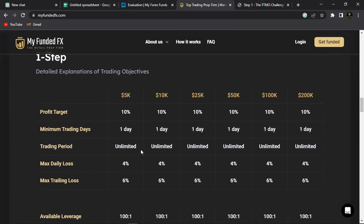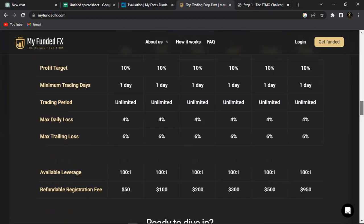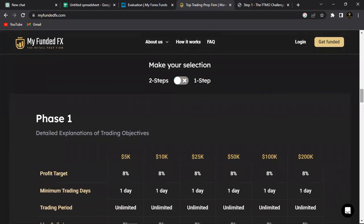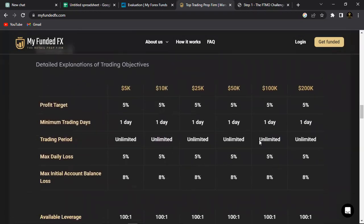Like you see here, for the 1 step verification, the maximum loss is 6% and the daily loss is 4%. You can see it's a bit tight. So I wouldn't really use 1 step. I'll still stick with 2 steps. I wouldn't use the 1 step, where the maximum loss is 5% and drawdown is 5%, right? So you can see here's the same thing for phase 2.